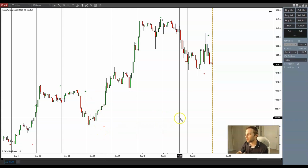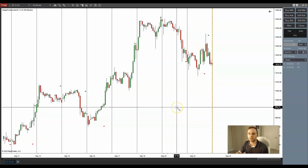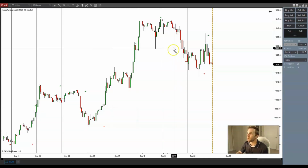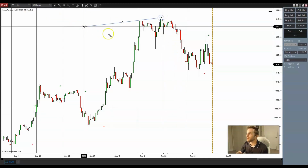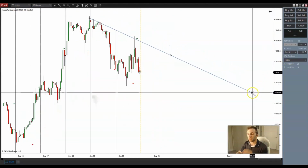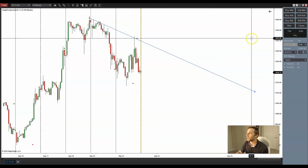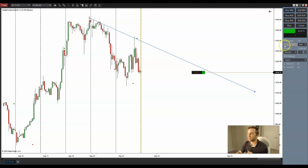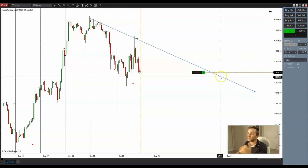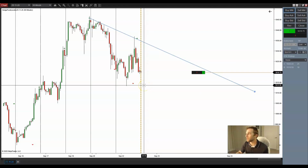What I'm expecting to happen is a good long entry to take place here over the next day or so, and I want to show you why. This is how I plan to take this entry. I'm going to have my arrows extended out, and I'm going to have my charts based and ready for it. I'm going to leave that like that, and I'm going to take my entry just like that. So that's my entry, and I'm expecting this to be a good entry. At the same time, sometimes it doesn't go the right way. That's why you prepare yourself for it.